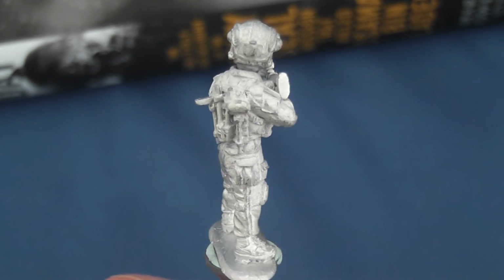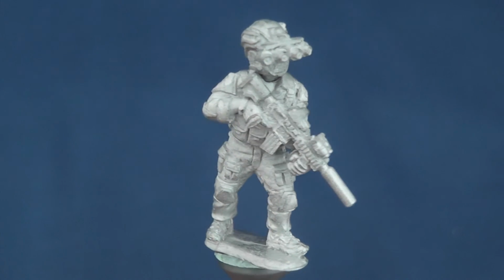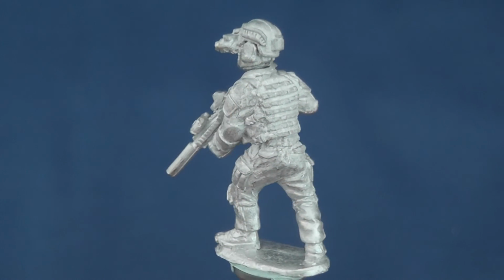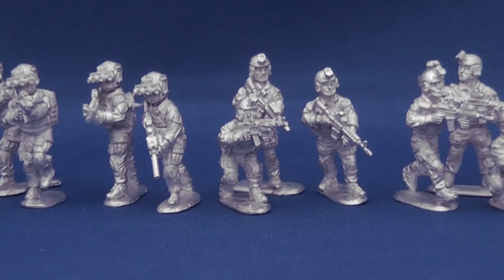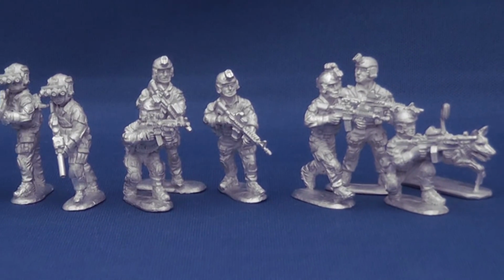In all, these are excellent figures, well cast, proportionately accurate and with great attention to detail. Usable in a range of clandestine contexts, these will make for excellent small-scale skirmish games in Afghanistan, Libya or Somalia, or the places where DEVGRU haven't been. Highly recommended.